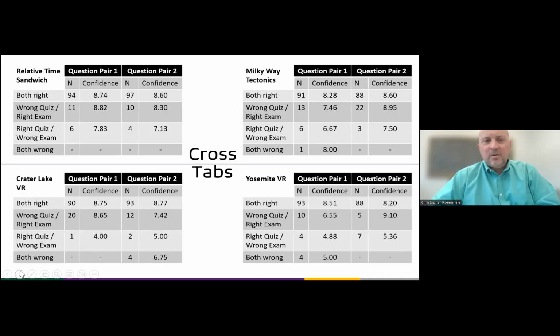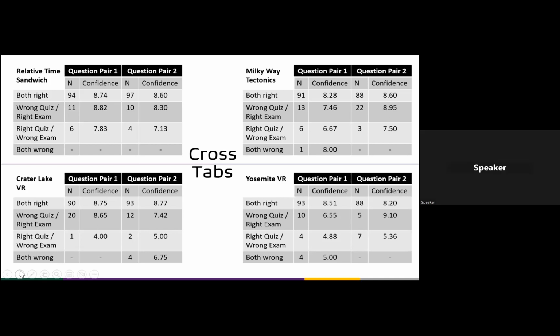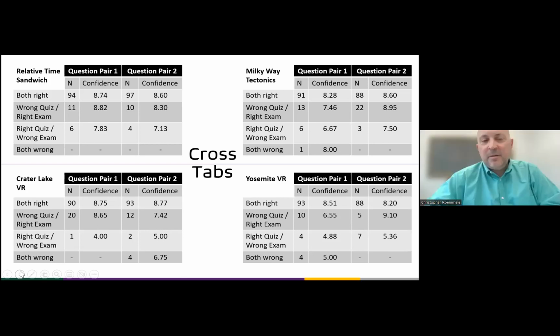When we look at the crosstabs of all of this and the individual videos, and the question pairs in terms of how many students got it right both times, both in the quiz right after watching the video and on the exam, that's always a very strong number with all 4 of our videos and all 8 of our questions. And I think the other important row in each of these tables is to look at the number of students who got it wrong on the quiz, but got it right on the exam.